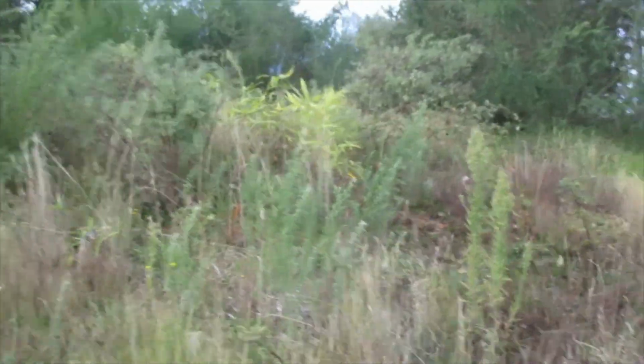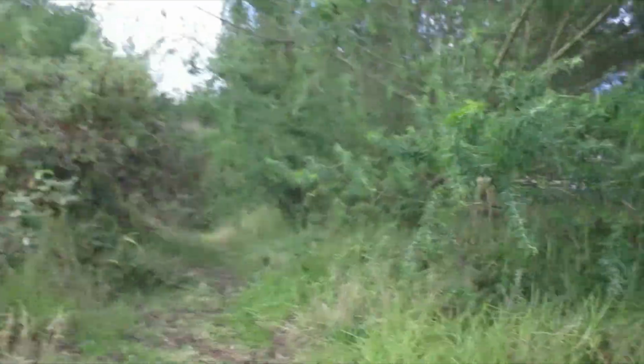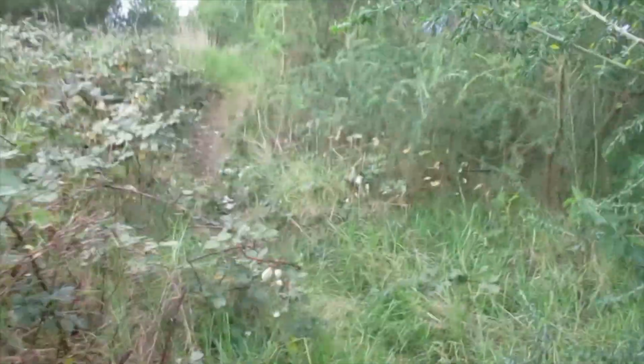So here we are, we're at the southern end of the reserve. And as you can see, it's all path going up here. This will take you right through the middle of the natural dune hill here, which is basically the last built-on section of this particular sand dune.